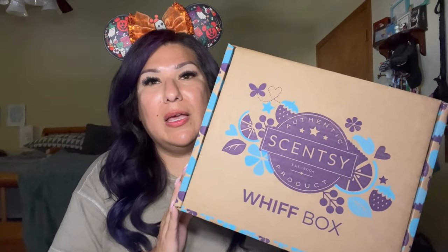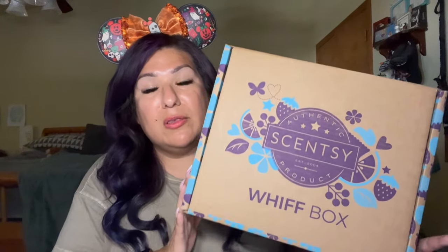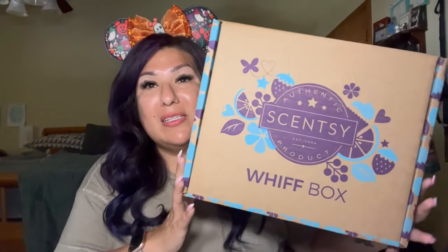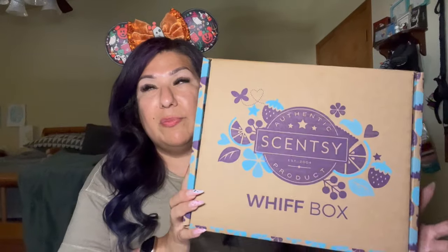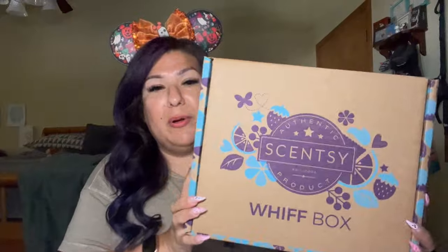All right, last thing we have up, the best box. We have September's Whiff Box. If you guys don't know what September's Whiff Box is, or a Whiff Box in general, it is Scentsy's way of doing a surprise box. It changes each month, each first of the month. It's all while supplies last, and this is $35, I believe. And this month, it's a pretty big box, and I have been waiting and waiting and waiting and trying not to see any spoilers because I want to be surprised.